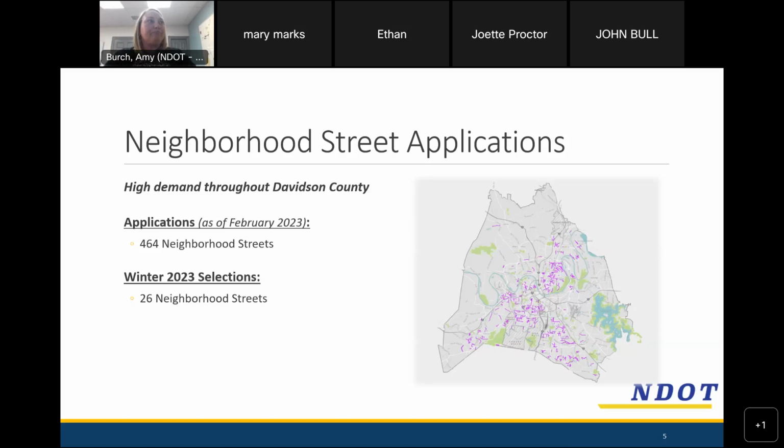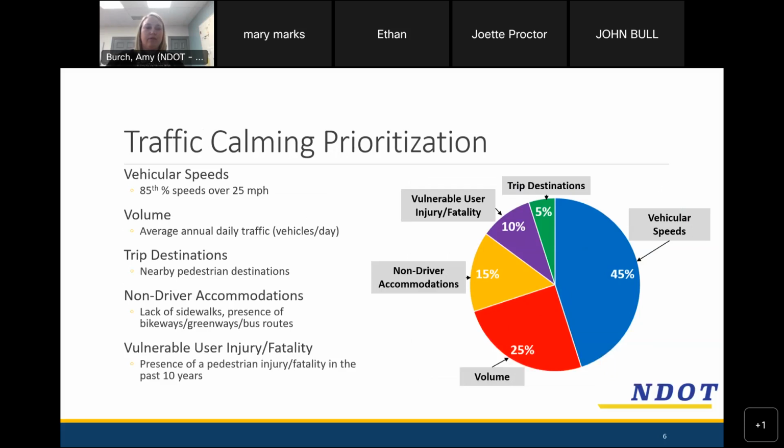And overall, throughout the year, the NDOT program selects about 50 streets a year. We do them in 2 batches of about 25. This round was 26, but that's how it's done, and that's based on the funding that's allocated towards the program and how the process of the program works. So how do we go from those over 400 streets that are asking for traffic calming to our selection? It's a data-driven prioritization process that we use, and it's based on a 100-point scale.